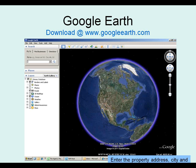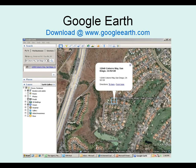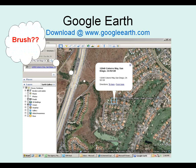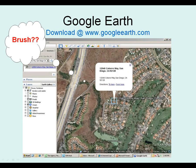So this is the first screen that you see with Google Earth, and you just enter your property address in that section and click the little magnifying glass. It's neat because the Earth turns and you can see it zooming, and it's pretty cool. But this is what you get, just a basic aerial shot. Looking for brush here, just as a quick review. And then here's my property address over on the right-hand side.